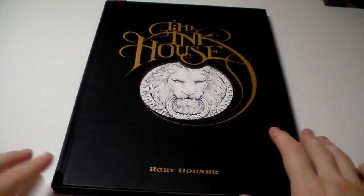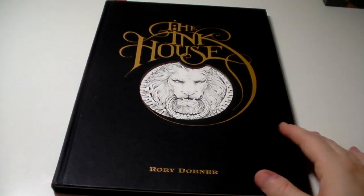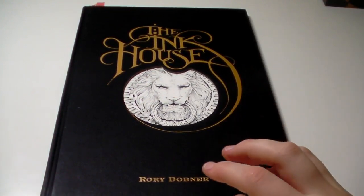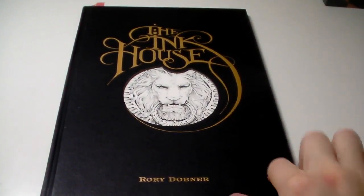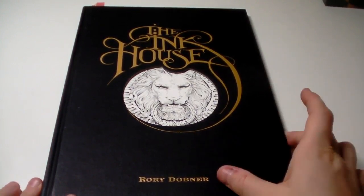And the last book I have is The Ink House by Rory Dobner. I'm really hoping he's coming out with a new book. He's been doing all of this stuff about Alice in Wonderland, and I've seen some of the plates and drawings that he's been doing on Instagram, and I'm really hoping he will be coming out with another, because this came out this time last year, I think, so I'm not saying it's going to happen, but I would love it if it did.